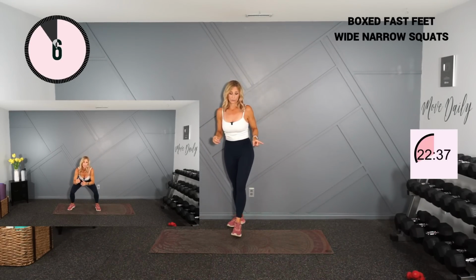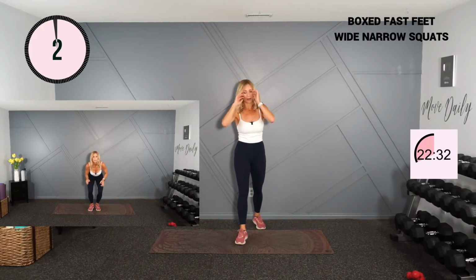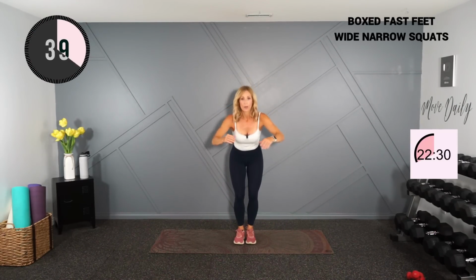Last exercise in our zone two, we're doing in and out squats. All right, stay low, start narrow, narrow and wide, narrow back to wide.